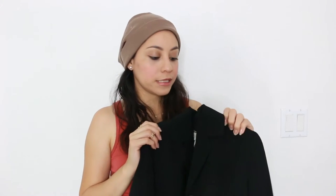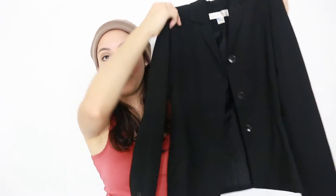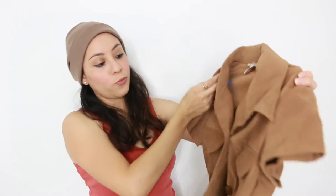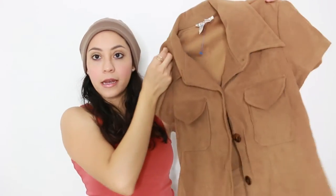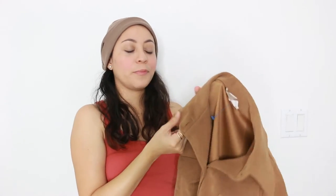And I'm seeing a lot of jackets, and I believe this is from when I used to be working at the bank. I used to think of garments that I could take to work. Let's see what this is. I really like the material. It's a really nice material, but I feel like it's too thick for Miami weather. And by the way, it's made in Guatemala.